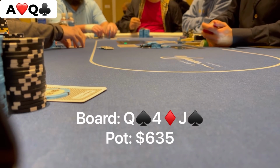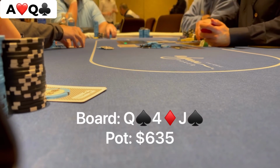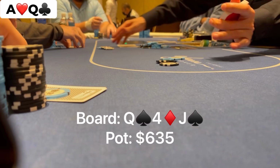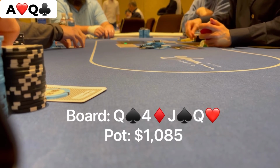I check. Initial raiser bets $220. The button folds, and I have a very standard call. I don't think raising on this board is good. It's just going to fold out all of his bluffs, and he's probably only going to call me with hands I'm losing to. So I make the call, going to the turn, which is another queen, now giving us trips.